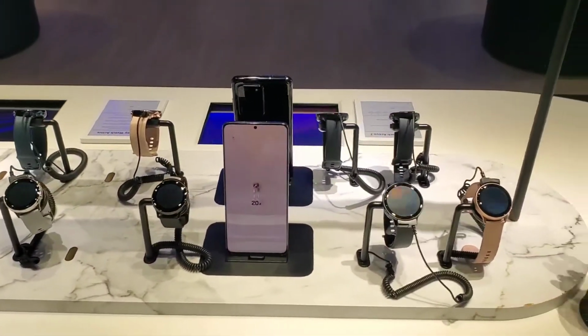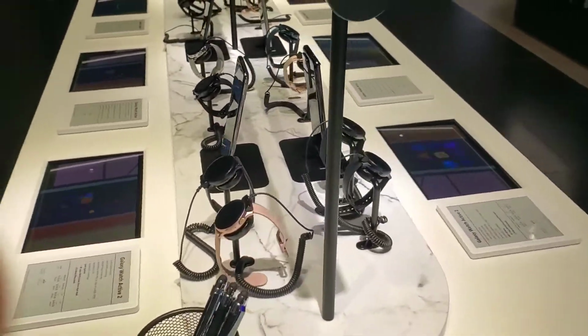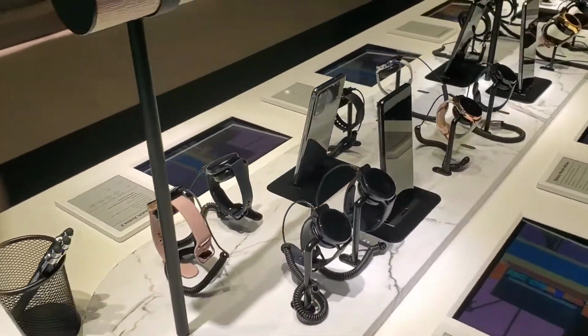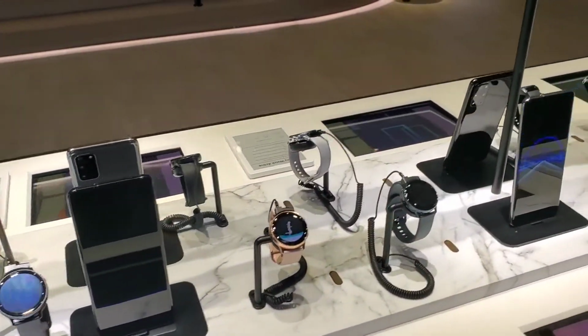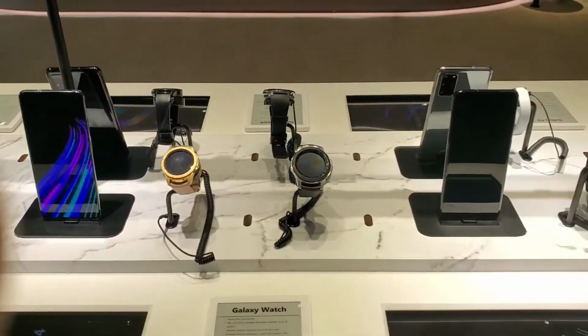Today I'm into the Note 20. I took a quick trip to the Samsung Experience Store to get the Buds Live. Unfortunately they didn't have them, but they did have the Note 20 series on display, so I took the opportunity to get a quick hands-on with both the devices.